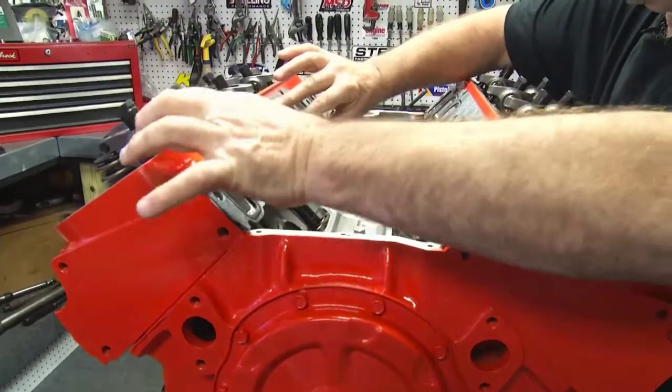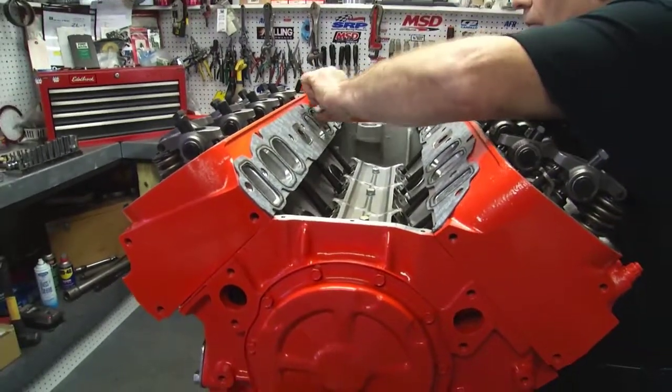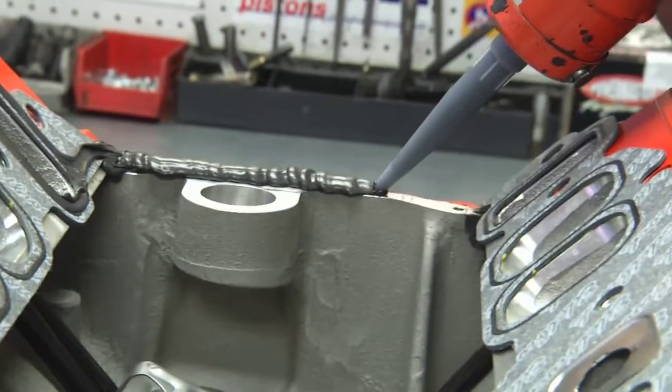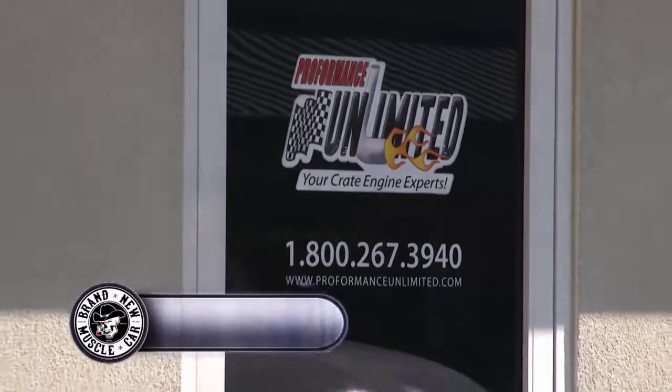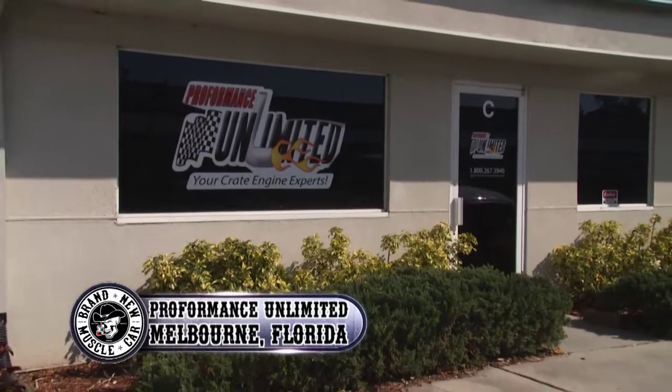While the bodywork continues in Oklahoma, some 1,200 miles away, a small engine shop is working on giving the Yenko big power. The engine for this car is going to be built by Performance Unlimited. They're our custom crate engine builder in Melbourne, Florida. Two great guys run that company, Steve and Doug. They're fantastic. They build a great motor. They've been doing it for decades. The service is off the charts, and the motors are made with the very best parts.